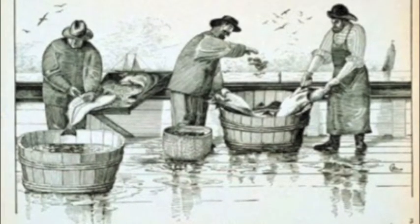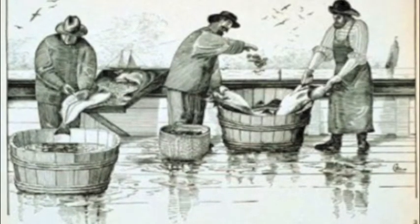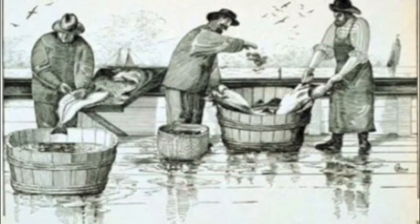In order to properly assess the issue of extinction for the cod species, it's important to understand where the issue started. To accurately set proper fishing restrictions, it's crucial to look at the history of the Atlantic cod and understand how it's been historically fished.